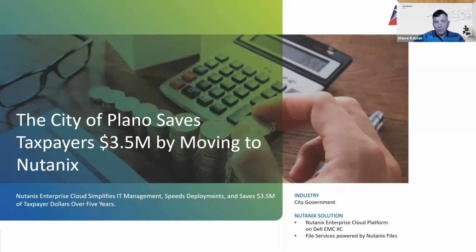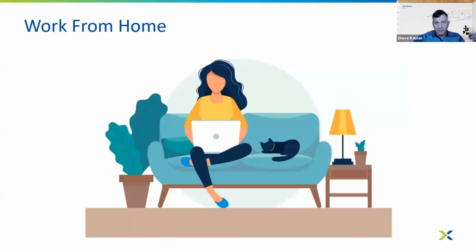City of Plano moved from its legacy data center infrastructure environment to HCI in 2017. Before making the purchase decision, they conducted an extensive TCO study. Actually, this wasn't with my team. They did it on their own. They projected savings of 3.5 million. Chris Edwards, enterprise architect, said that Nutanix is enabling us to serve our citizens in a more efficient way, and it makes our IT team more productive.